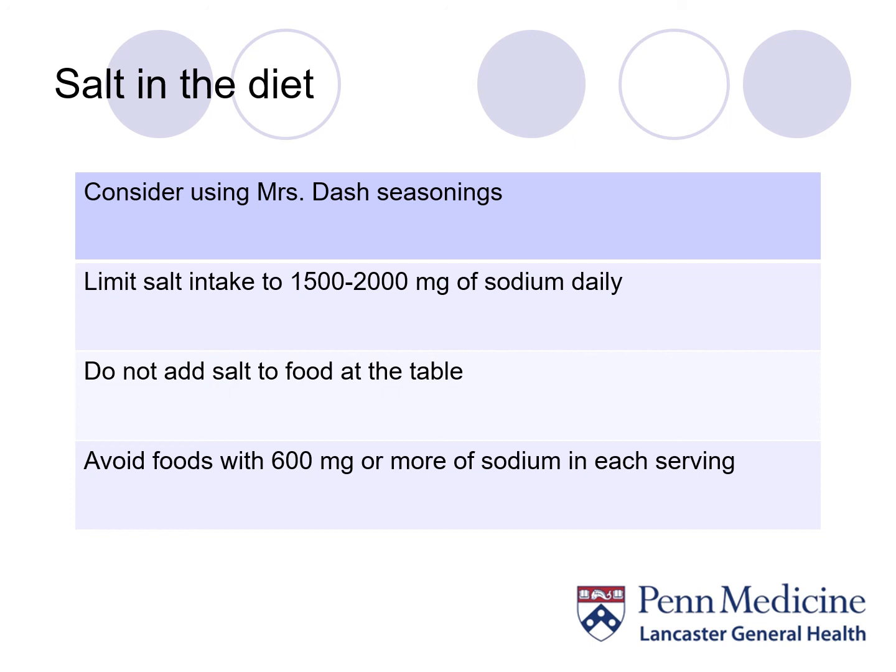Remember to read all your food labels. There is a lot of sodium, especially in processed foods. We do not recommend that you add salt at the table or with cooking, or if you have to, just minimal amounts. Try to use salt-free seasonings or other salt substitutes, fresh garlic, fresh or dried herbs, vinegars, or anything that can provide flavor without adding salt.